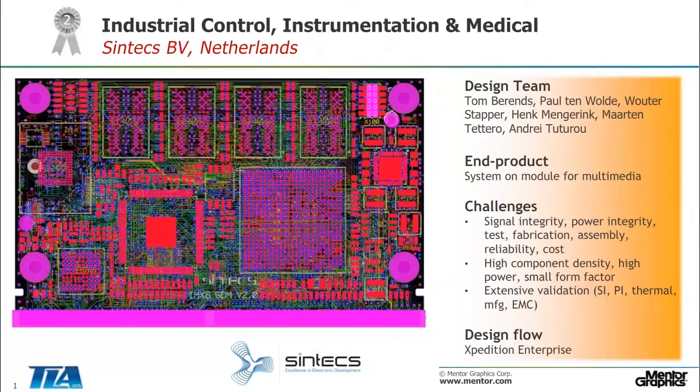The runner-up in the industrial category was Syntex from the Netherlands. Their design was a system-on-module with SMARC, S-M-A-R-C, form factor for ARM technology for high-def multimedia applications. They utilized a lot of upfront planning, in their case, for placement studies to deal with the high component density, SI and PI topology studies to drive layout constraints, and thermal analysis to deal with the high density, high power, and that drove the design of a special heat sink.